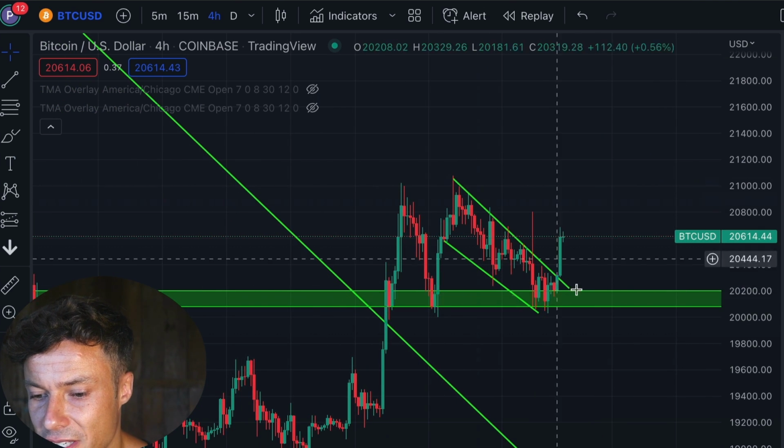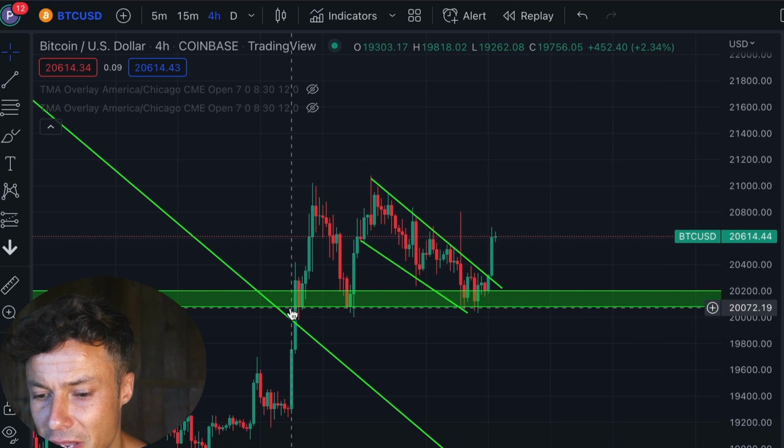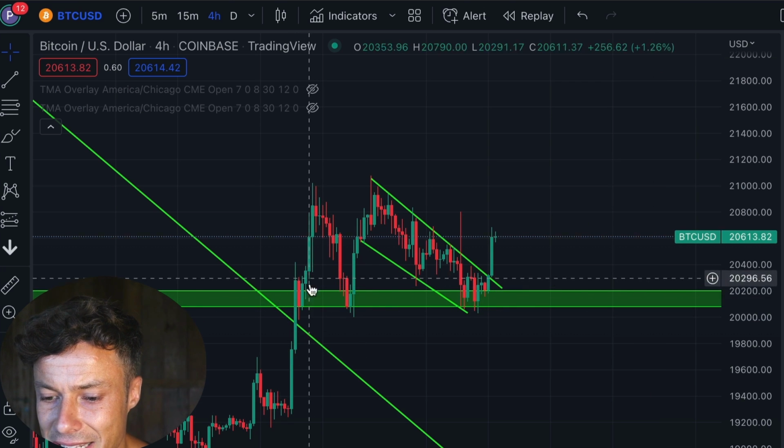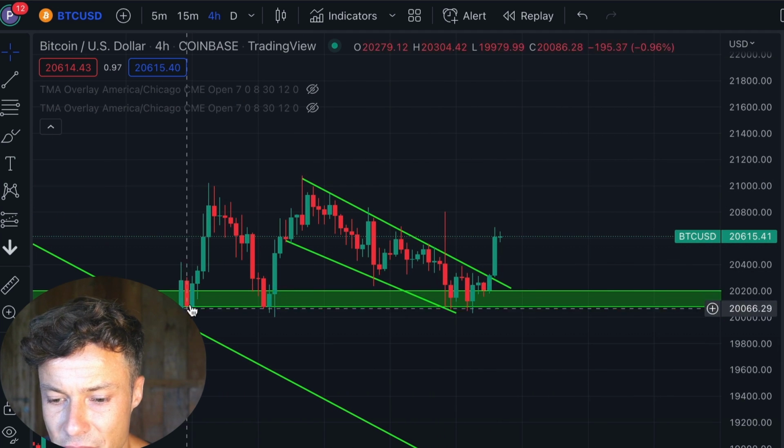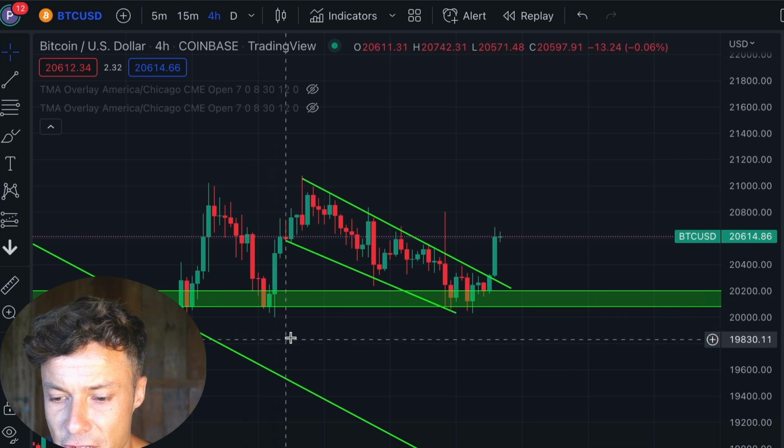Now, Bitcoin is showing something very similar to Ethereum. As I mentioned, you can see again how nicely these boxes work, right? We got a big aggressive push. We have this kind of indecision candle in the middle, push, indecision. We come back, first confirmation.